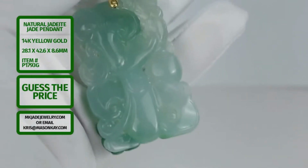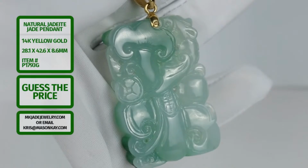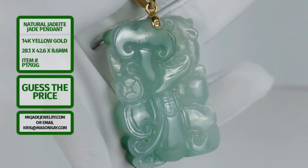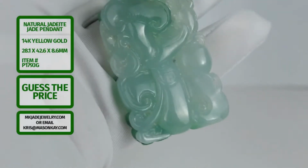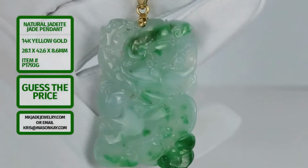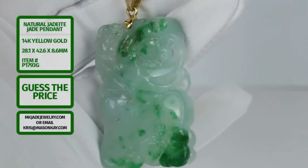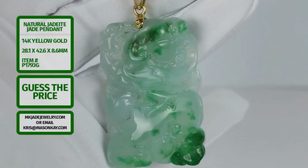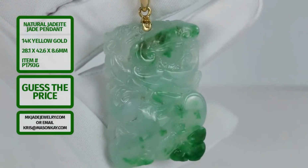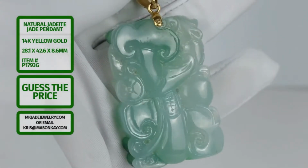You could call this water jade, but it does have those bright spots of vivid green on it. So you could also just call this a green jade carving or an icy green jade carving. The surface looks wet even when it's dry. It has a really great luster. I've actually shown this piece on the channel before because it really is a special piece. And I have a whole video on the symbolism of Lingzi mushroom carvings in jade. If you want to check that out, the link is in the video description.